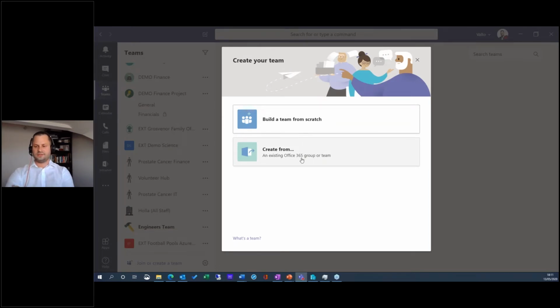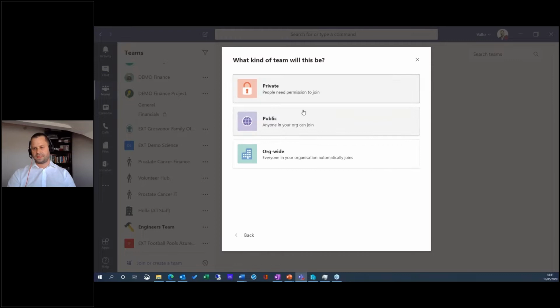So just to understand how teams get created, on the left-hand side, right at the bottom here, I get an option for join or create a team. What I'm able to do in here is choose the create a team option, and I can then choose to upgrade what's called an Office 365 group. So if your organization's already used Office 365 groups, which are kind of a legacy version of Microsoft Teams, we can actually upgrade those directly from here.